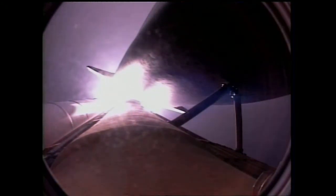The Florida coast gets an early sunrise as Endeavor heads out on a course to intercept the International Space Station in a day and a half.